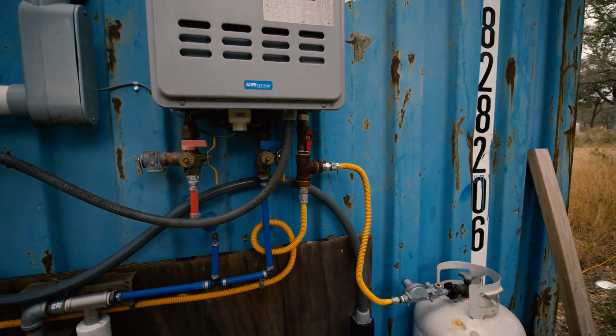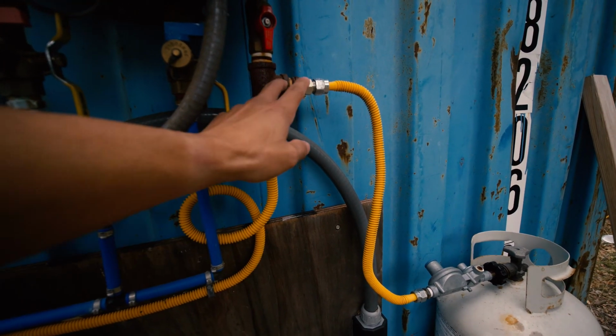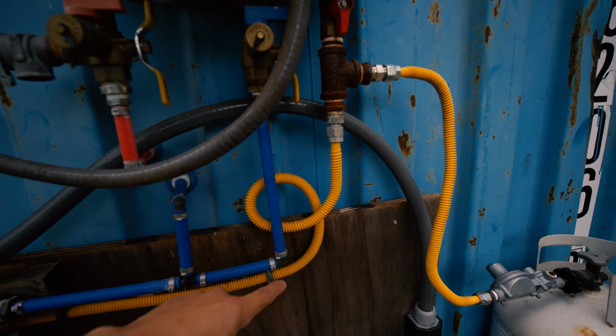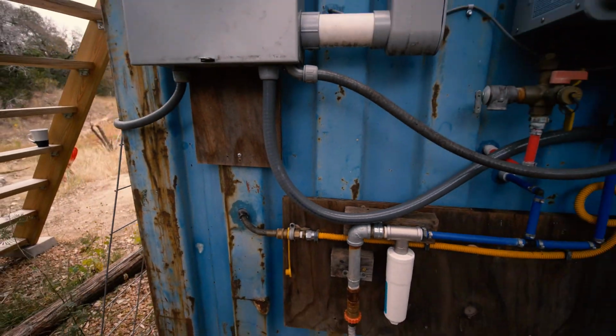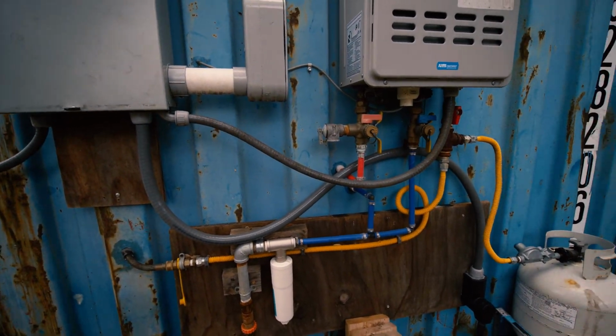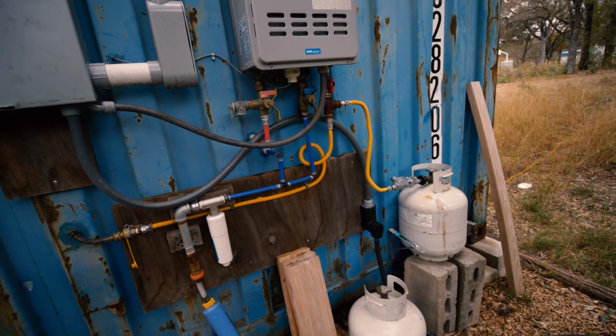And then lastly, with propane, we have this additional T connection here where this propane is going up into the tank, but there's also a line that curls and goes into here. This additional propane line actually goes to the propane stovetop. So again, you're cooking with propane as well.